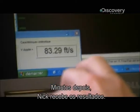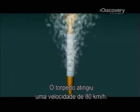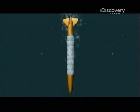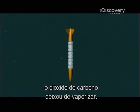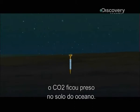Minutes later, Nick gets the results. The torpedo hit a top speed of 80 kilometers per hour. For every 10 meters it dropped, the water pressure increased by 1 atmosphere. At 50 meters and 5 atmospheres, the carbon dioxide stopped bubbling off. When the torpedo buried itself, the CO2 was locked below the sea floor.